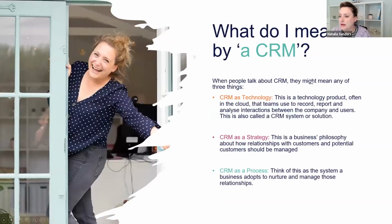Okay, I'm just going to minimize myself over here. There we are. So when people talk about a CRM, they might mean any of three things. They might mean a CRM as technology. So this is a technology product. It's often in the cloud, so it's often online based, that teams use to record, report, and analyze interactions between a company and its users. It's often called a CRM system or a CRM solution. So it's CRM as technology.